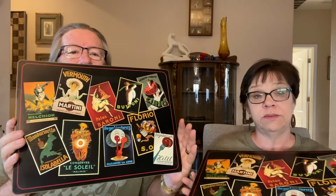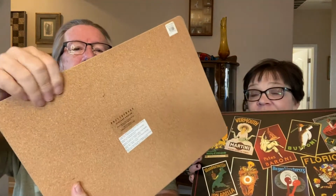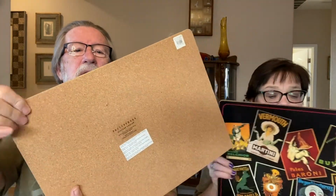She's got four of them. They're all just alike, and they have cork on the back so they won't slide around too much. They say Pottery Barn on them. They're not really vintage until next year. But it says right there, vintage placemat, made in England. Okay. Made in England, though.